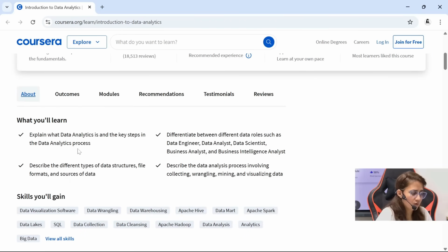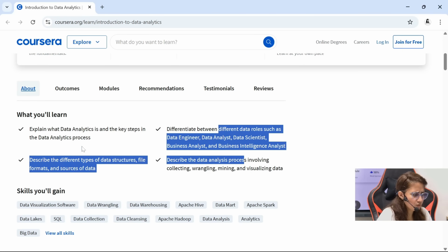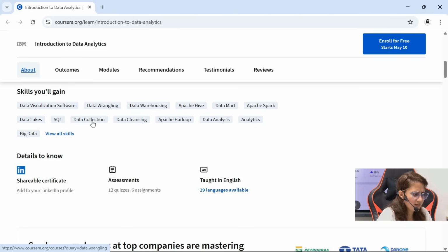So what you will learn, you can also check out: explain what data analytics is and key steps in the data analytics process, and different types of data structures, file formats, sources of data. So these are the skills you will gain in this course, and you will get a certificate, assessments, and it's taught in English.